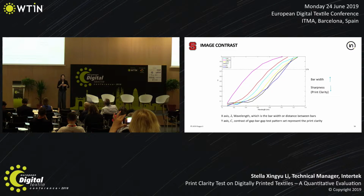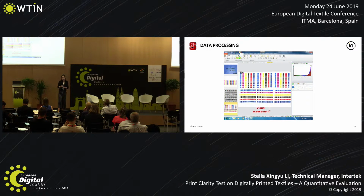It's easier than visual assessment, and it's more accurate. You can just compare the numbers directly in different situations, for example different printer settings or different substrates. It's easier and more objective. So the visual assessment is over there, but the quantitative test method is over here. It's much more accurate and more efficient.